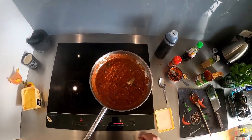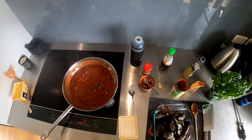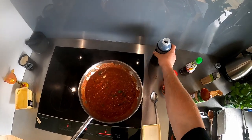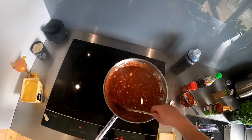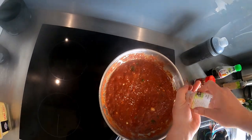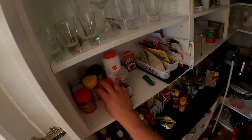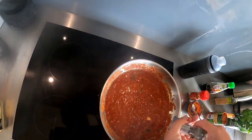Right, we've got to ramp up the heat a bit. Got the mussels here ready to go. Put a bit more of that seawater in. Ramp up the heat even more. Right. I forgot the main ingredients actually. Never do anything without a bit of salt, put a bit of salt and pepper, eh? Can't forget the salt and pepper. Salt. Oh, that's close. Didn't want that. Where's the pepper? Pepper's there.